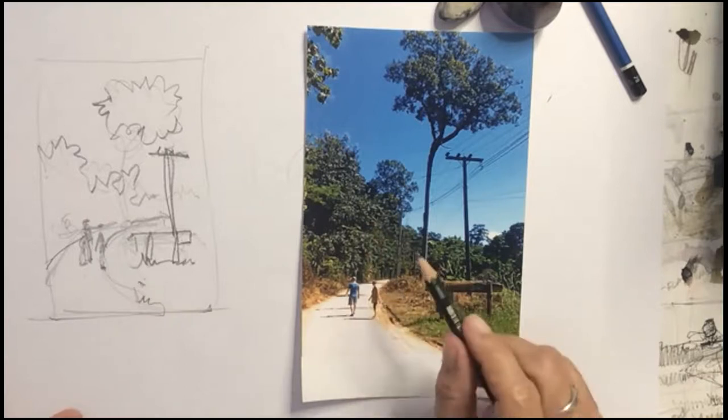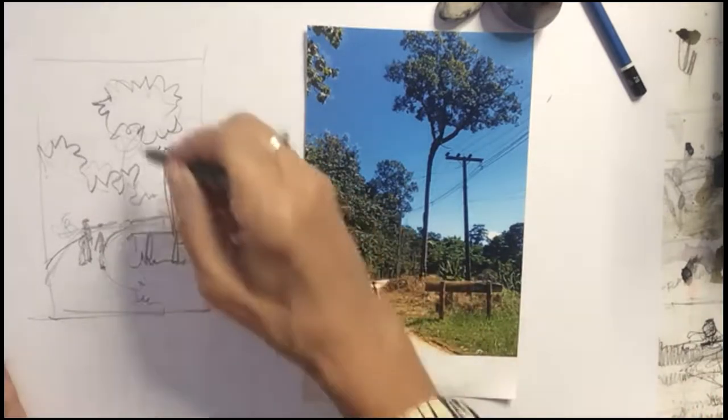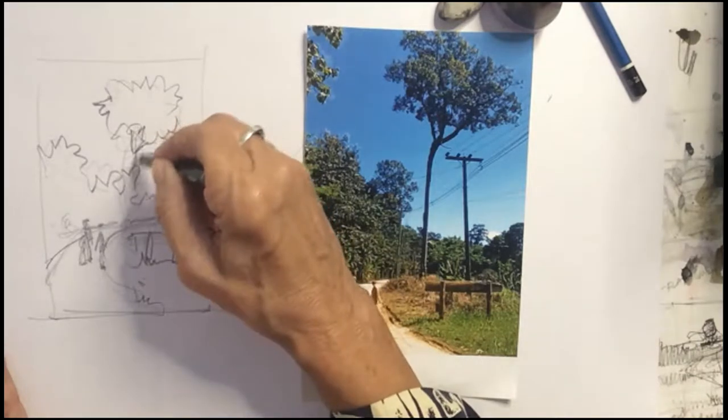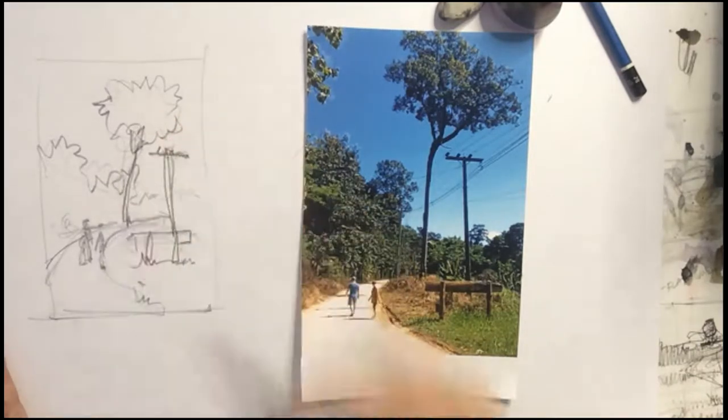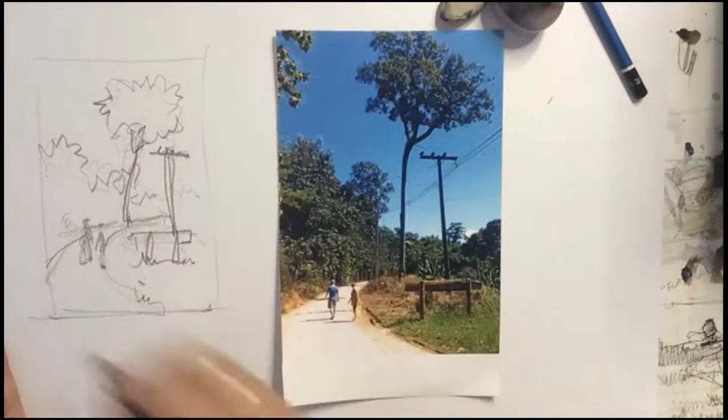I'll have the photo handy in case I need to look at it for some reason, but I'm not going to have it right next to my easel or my table because I'll be tempted to copy back and forth, and that's no good either. So there you go. And here's another example.